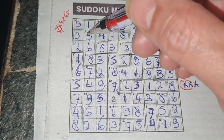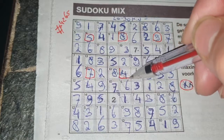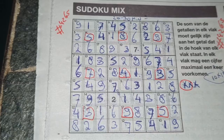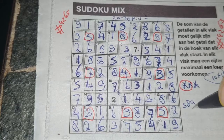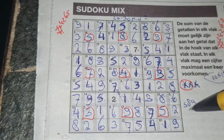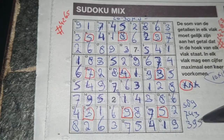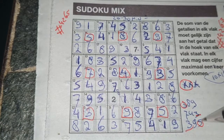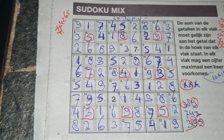And before I leave, I'm interested in the center boxes of the big squares. I'm analyzing those for more than 5 weeks. Maybe I can see a pattern. Maybe you can see a pattern. We have here the 5, the 8, and the 9. The 7, 4, and the 3. The 3, 9, and the 5. Here we have the 3 as a pair, the 5 as a pair, and the 9 as a pair. 3 pairs! Alright, great!